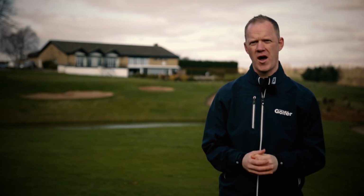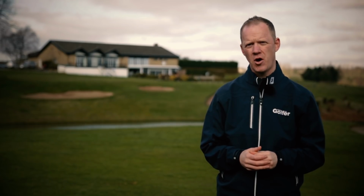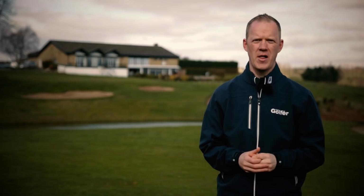How many of us have tried in vain to get out of a bunker from an unplayable lie? The new 2019 rules of golf provide something for you here. You'll be able to call an unplayable and take the ball outside of the bunker, but take a 2-shot penalty.